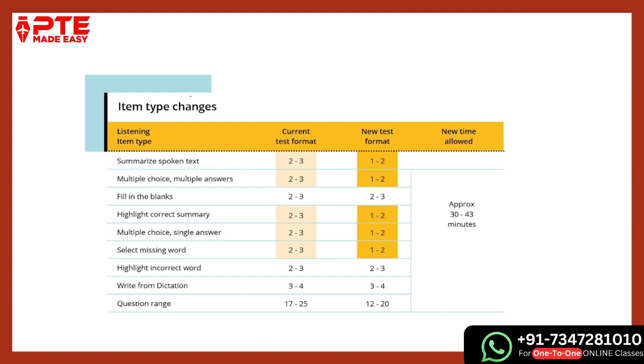Proceeding to the last module of the PTE test, as well as the last part of the test too. The PTE test is sequenced such that we have writing and speaking modules in the beginning, followed by reading and listening modules. The listening module is the lengthiest amongst all, and here you get a total of 8 question types: summarize spoken text, multiple choice multiple answers, fill in the blanks, highlight correct summary, multiple choice single answer, select missing word, highlight incorrect words, and write from dictation.